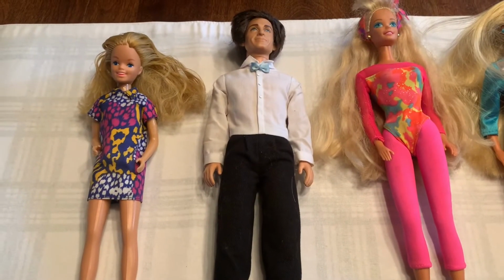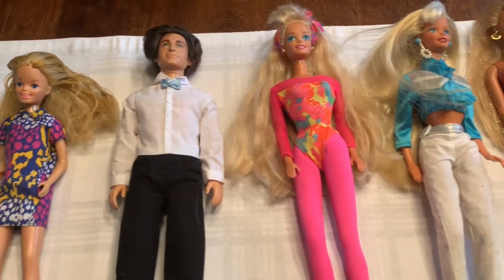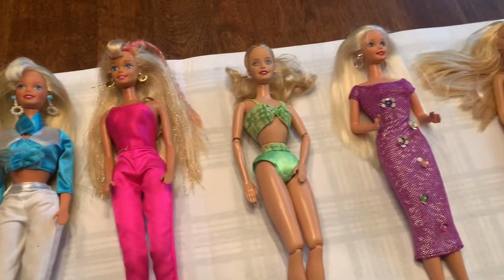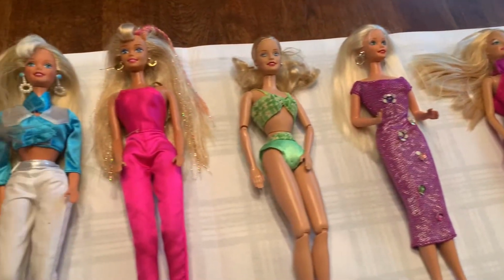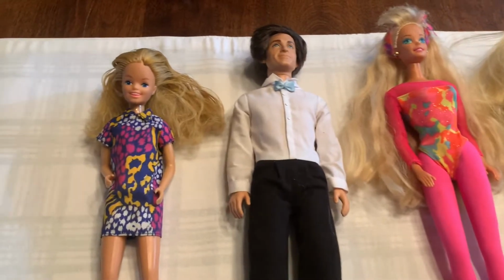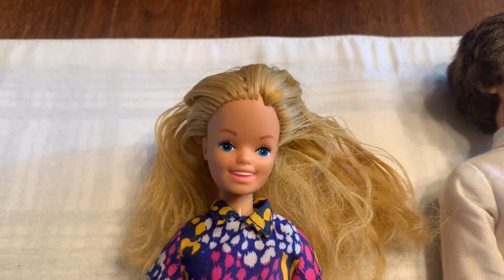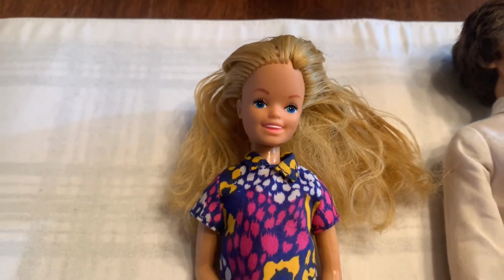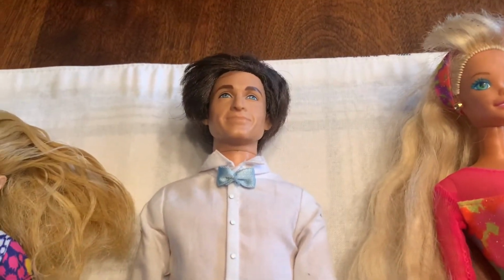Hey everyone, it's Melissa, and I am going to show you the timeline that I have created with the Barbies that I am working with today. I've put them in order from the oldest up to the most recent. I will start here with this Skipper doll, the one I was working with in the video, trying to fix her hair. This doll is from 72, and she was made in Japan.